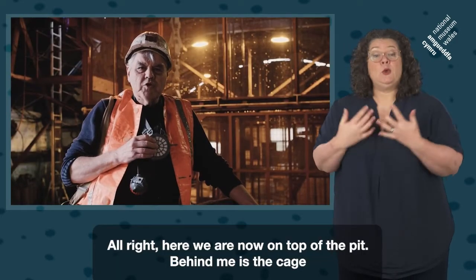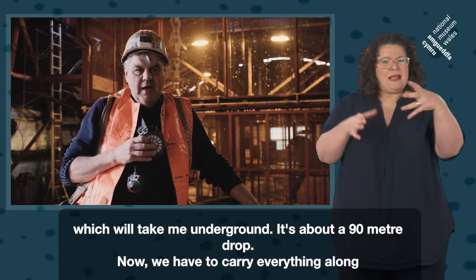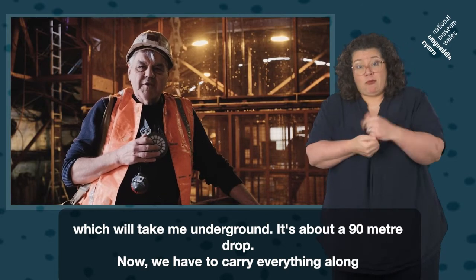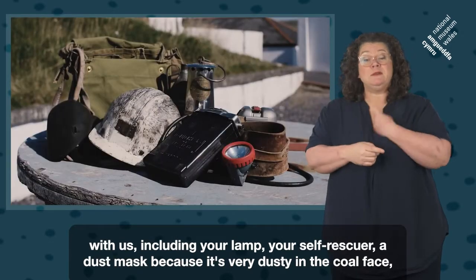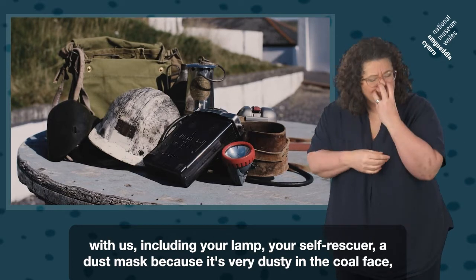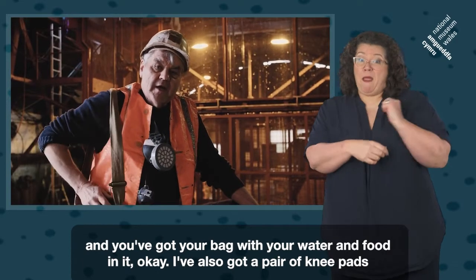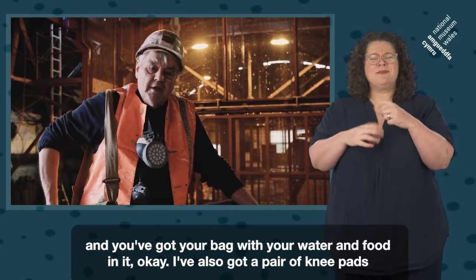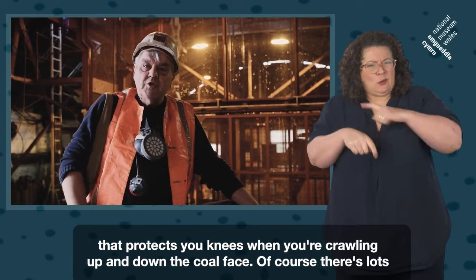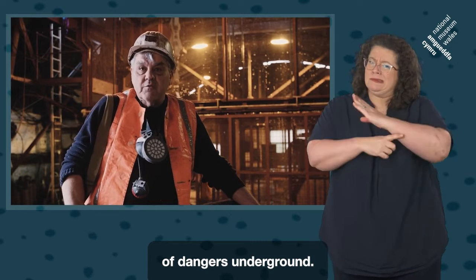All right, here we are now on top of the pit. Behind me is the cage, which will take me underground. And it's about a 90-metre drop. Now, we have to carry everything along with us, including your lamp, your self-rescuer, a dust mask, because it's very dusty at the coal face, and your bag with your water and food in it, okay? I've also got a pair of knee pads. That protects your knees when you're crawling up and down the coal face. Of course, there's lots of dangers underground.